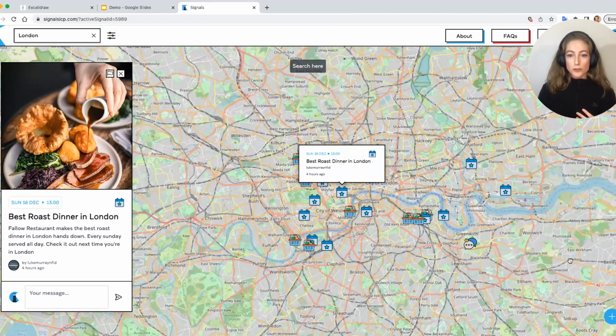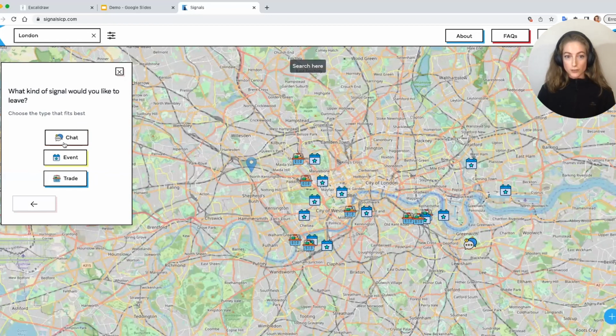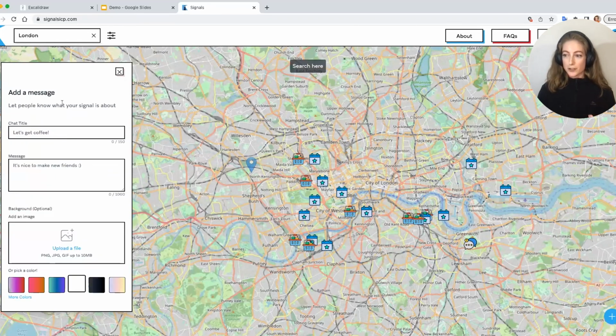And then if you want to add your own signal, you can click this plus button in the bottom right. You drag this marker to wherever it is that you'd like to leave your signal. You choose which kind of signal that you'd like to leave. In the future, we'll add more types. And then you just fill in the details of whatever message it is that you're trying to leave.